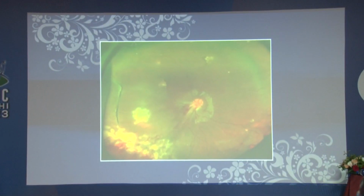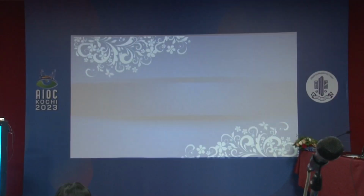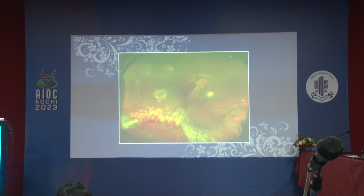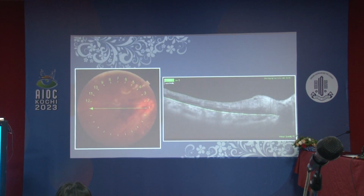Post-operatively, visual acuity was counting fingers at 3 meters. The retina was flat and the area of retinectomy was well supported on the 277 tire. OCT showed a flat macula.